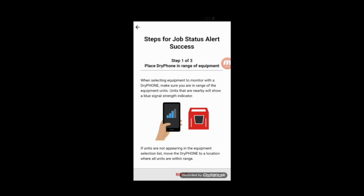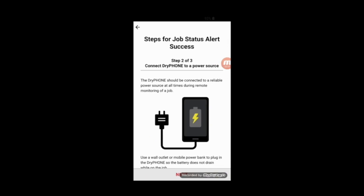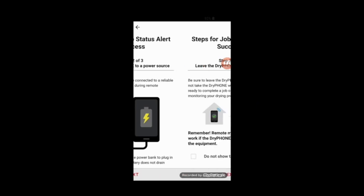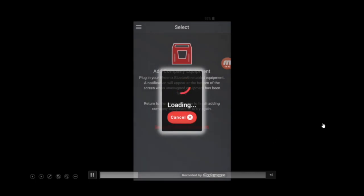It says place DryPhone in range of equipment. These are things we want to make sure people understand. You got to connect the DryPhone to a power source, because if you're going to leave it there for 3 days, it's going to eventually run out of battery. So you should need to plug it in. And lastly, leave the DryPhone at the job site. That's the only way to do remote monitoring. And down here, you can check this if you don't want to see this again.